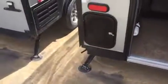4 stabilizer jacks, 2 in the back and 2 in the front. This here is your Carefree awning, which expands outward 5 feet, so that gives you some cover here, especially, you know, if it's raining. That way anytime you open the door, you're not directly walking into the rain, so you got a little cover there.